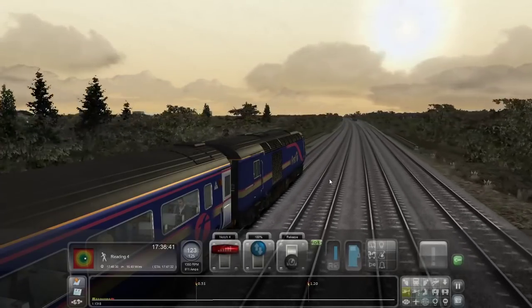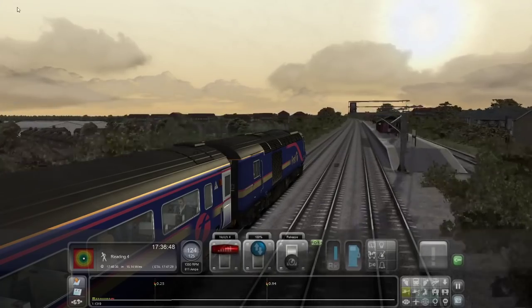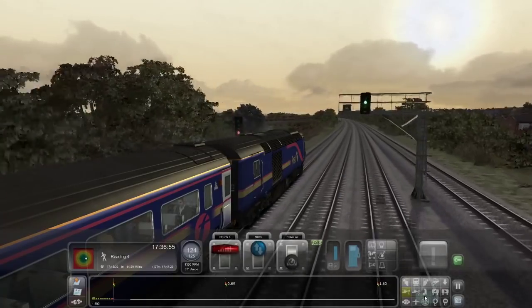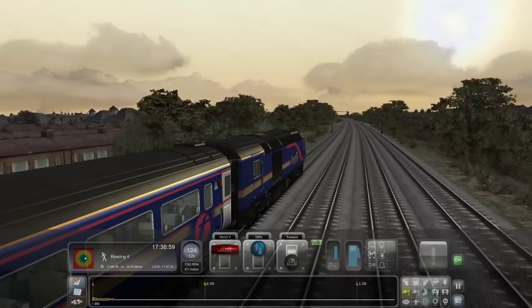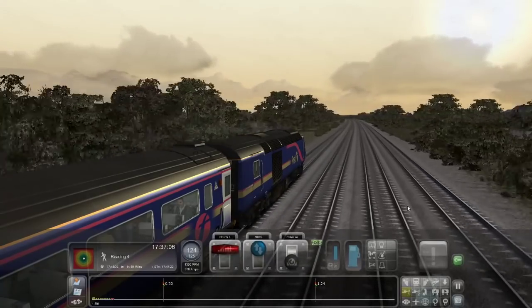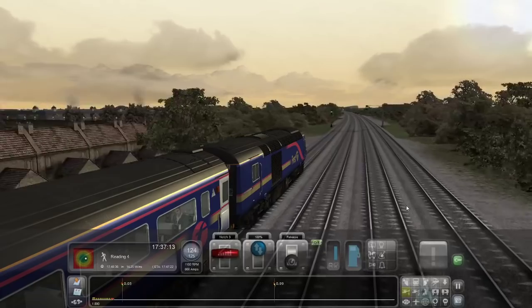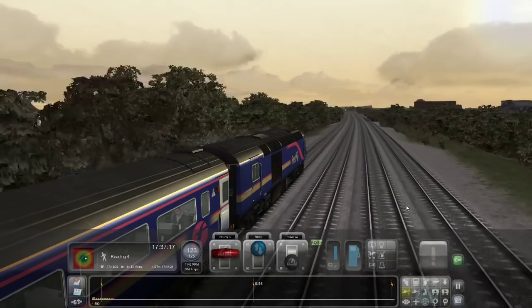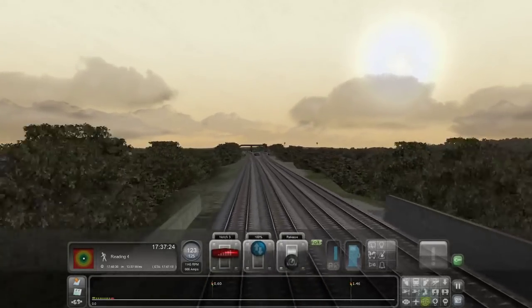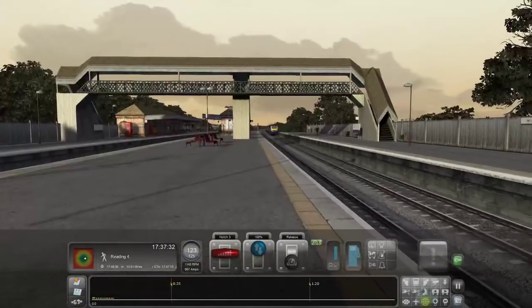Fifteen miles to go before we hit Reading. Oh, hello. I swear this thing's just out to get me. Yeah, it looks like going between notch 3 and notch 4 would be ideal. I'm going fractionally faster than the HST. Oh, this is fantastic. Okay, get comfortable. Wait for it. Here she comes.